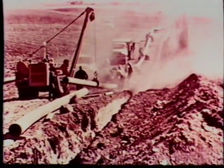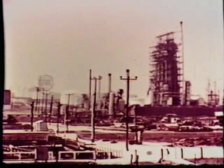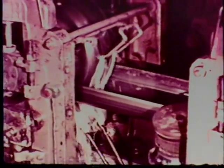Larger pipe for gas lines, water lines, refineries, pilings is manufactured in the electric weld pipe mill. A continuous strip of steel sheet is formed into a cylinder and welded in a continuous operation.